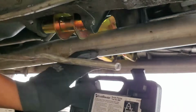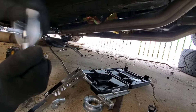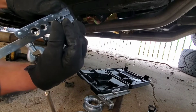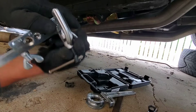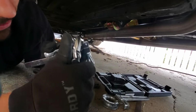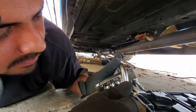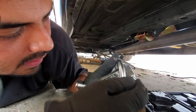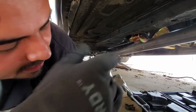There you go. Next, you get your flaring kit, and then what you want to do is grab this, the actual tool that's gonna make the flare, and you put this piece on there. You got the first flare, and if you want to double flare it, basically all you gotta do is take off that bit and then just keep going. Bada bing, bada bang.